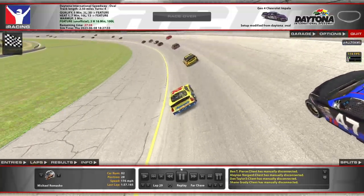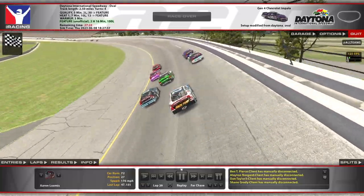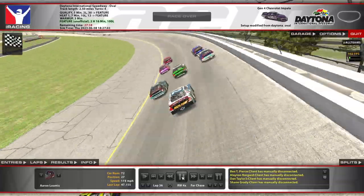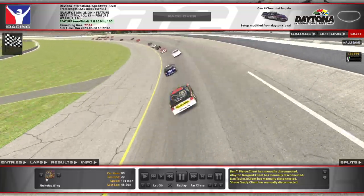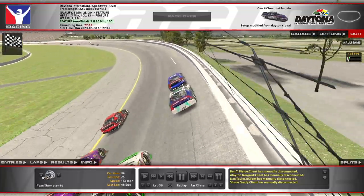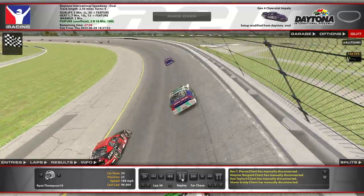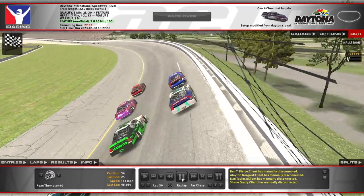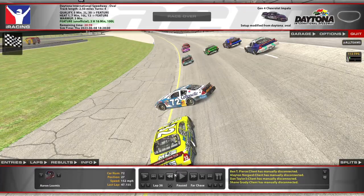Not sure, not getting much there. Here we have another wreck initiated by a lap car. I mean, he stays high, but we just get stuck behind him, I guess. He's really, really off pace. And then we just get people running into each other back here.